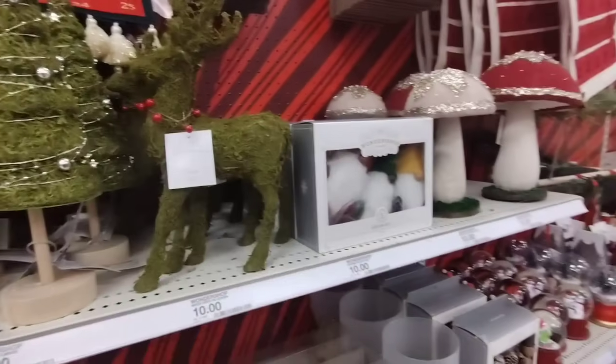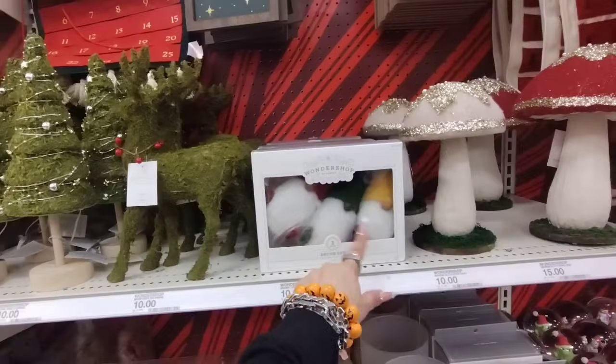So, I am planning, oh, the gnomes, $10 for 3 of them. So, yeah, the house is going to go up today for sure.